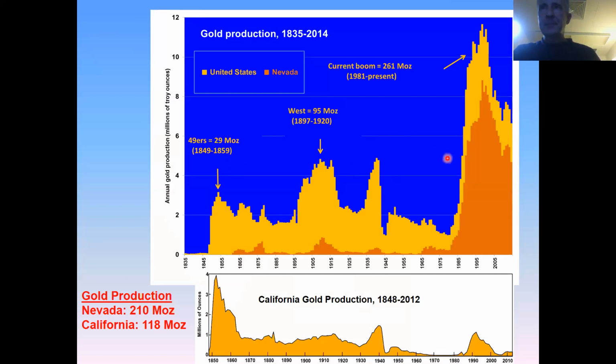Gold production. Let's see, this is gold production from 1835 to 2014, both in the overall production in the United States, and then in orange is production from only Nevada. So you can see the 49ers, 29 million ounces, mainly from placer mining from 1849 to 1859. Then they went to lode mining, hard rock mining, and their production kind of decreased off.